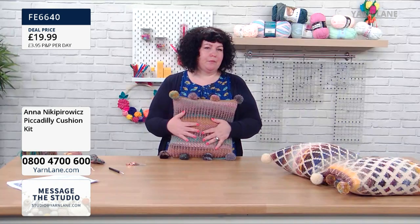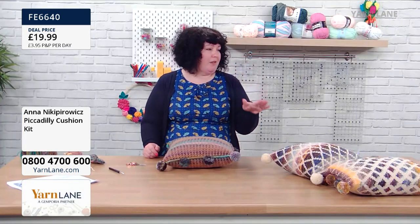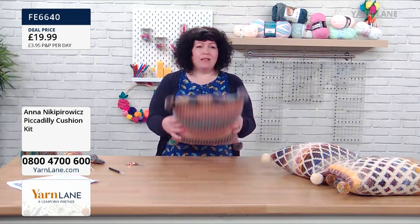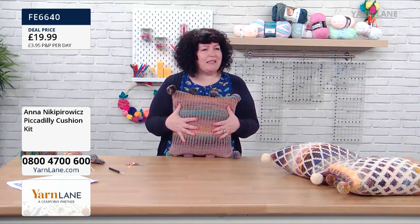Which one is easiest for a beginner, that one or that one? That one. Okay, so if you're a beginner, Piccadilly maybe. Piccadilly is easier. I love Piccadilly, I'll tell you why. First of all, I love the yarn. It's the yarn that actually inspired both of the cushions. It's the colours. I mean, look at the colours. This gentle striping is stunning.